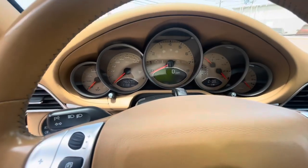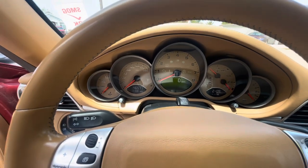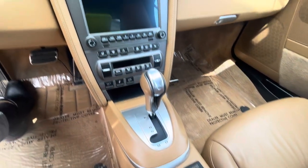Very clean. They did put the tan overlay on top. It's actually white underneath, or the silver, but they put the tan overlay. Gauge cluster. That was before us, before we even got it. Very minor fingernail scrapes here and there.